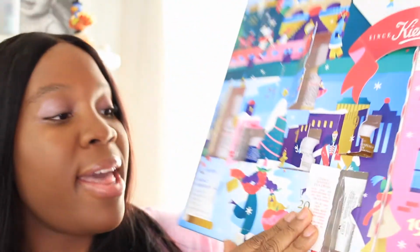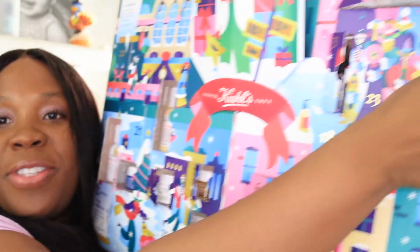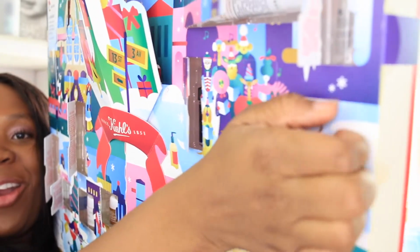So here's number 14. It's right here. And this is their Centella Sensitive Cica cream. And you get how many ounces of this? You get 5 milliliters of this cream. Okay. Where's number 15? Okay, so here's number 15. It's right here. You guys, this is a lot going on. It's a lot going on.